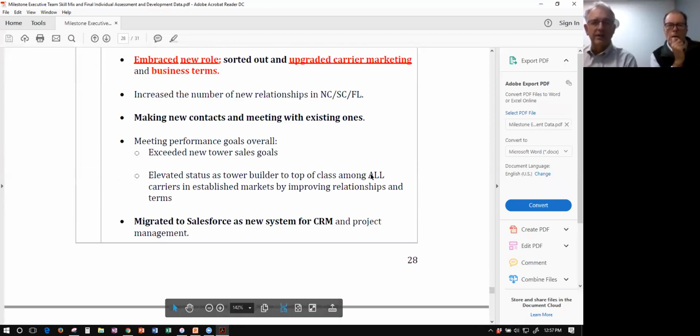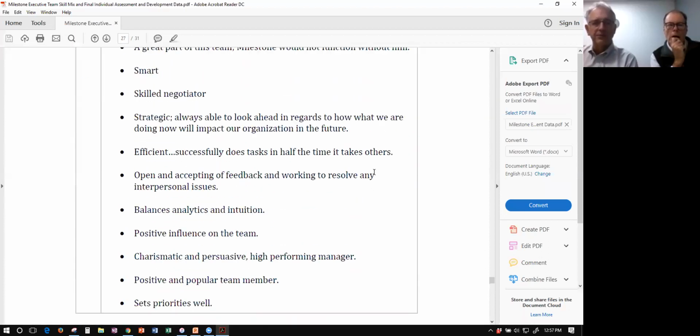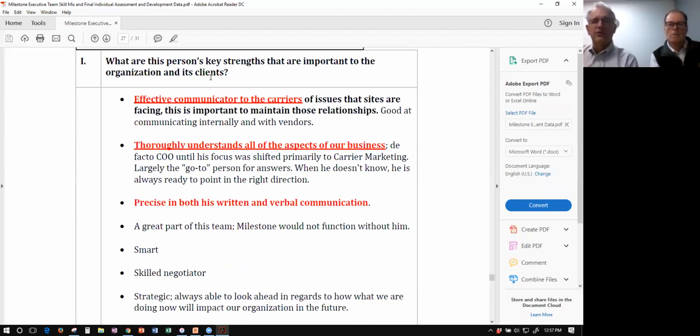So here's a quick view of that. For this particular individual, it's what are this person's key strengths? And then it's codified here. Red underline means basically everybody on the team said the same thing to this guy. If it was red but not underlined, everybody but 1. If it's black, it means everybody but 3. And if it's not bolded, then it's just 1 or 2 people who said it.